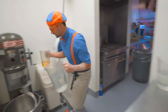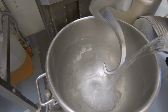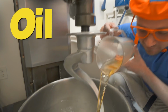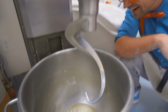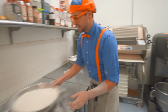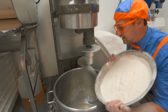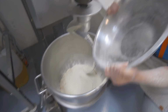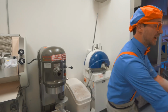Okay, check it out. Okay, first let's put the water in there. Whoa! Okay, now let's put the oil. Whee! Whoa! That looks silly. Okay, now let's get the special mix. Okay, here it is. Whoa, it's really heavy. Okay, all right, let's put it in there. Here you go. Okay, all right, let's put that right there.